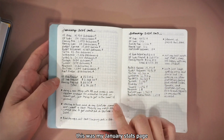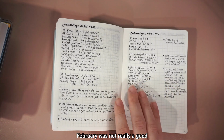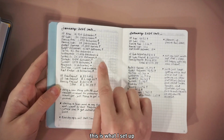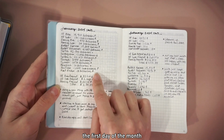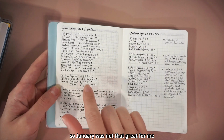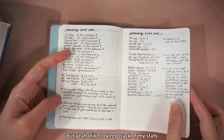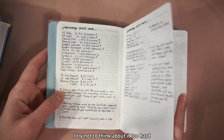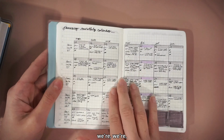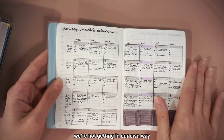This was my January stats page and my February stats page. January was not really a good month for me. This is what I set up at the very beginning of the month, the first day of the month. So January was not that great for me. December was good for me. But yeah, I like to keep track of my stats. I try not to think about it too hard, but that's okay. We're living our best life. We're not getting in our own way.